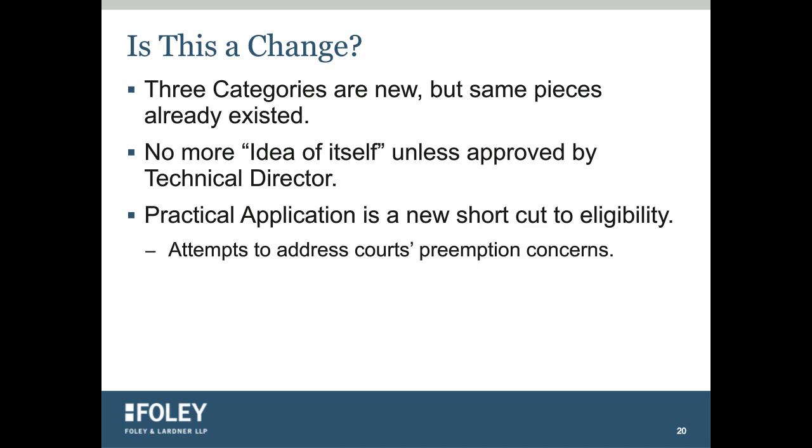Certainly, the last aspect of the guidelines, the practical application, is a new shortcut to eligibility, and I think the effort with the practical application is to address the court's preemption concerns. And Dan's going to go through some examples of how claims can be drafted to overcome this. And I guess one question that I have for you, Dan, is, in your opinion, do you think that the new guidelines are a change?